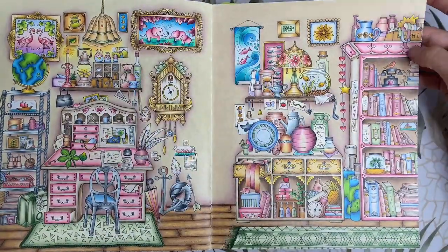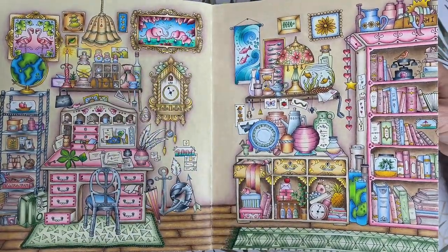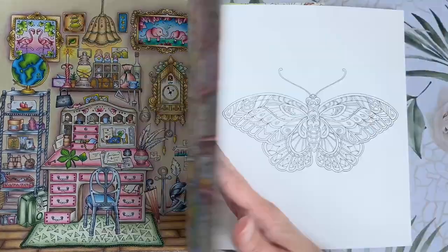My Wonder Room, I'm really proud of this Wonder Room. Lots of details, and it took a long time to do.